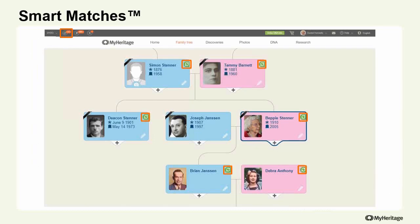How do you know if you got smart matches? Well, in your family tree, you will see those green icons in the top right corner of the card of the individual. In the top left of your screen, you're going to see the same icon with a number, and that is the amount of matches that are pending over there. You can either click on the icon on the top left, or you can click on the green icon for the person. The difference is that when you click on the icon of the person, you're going to get the smart matches for that individual.